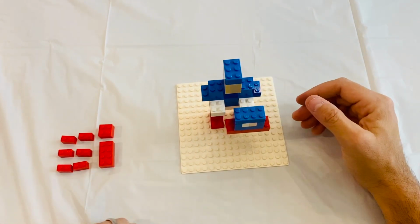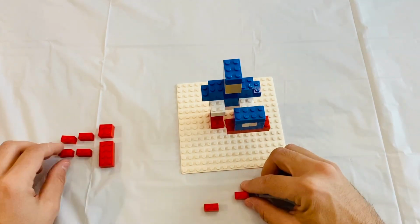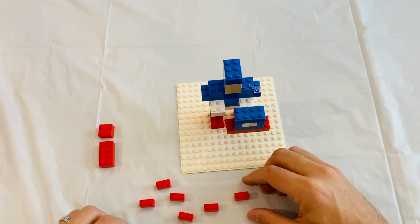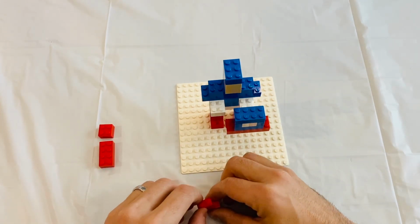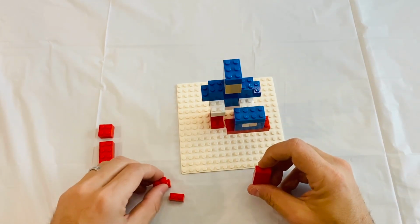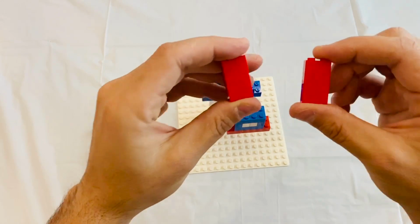Then for step number 15, we are going to take 6 of our 1x2 red bricks. 1, 2, 3, 4, 5, 6. And we're gonna stack them on top of each other like this. 1 row of 3. And then 1 row of 3. So you have 2 stacks of 3.